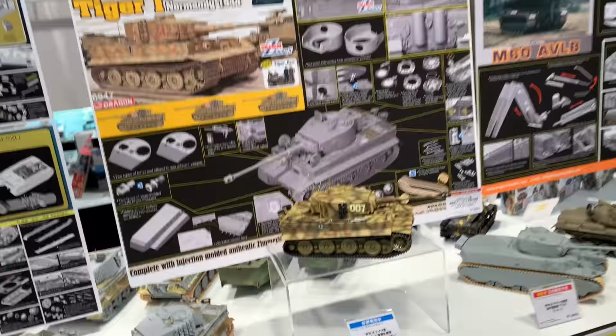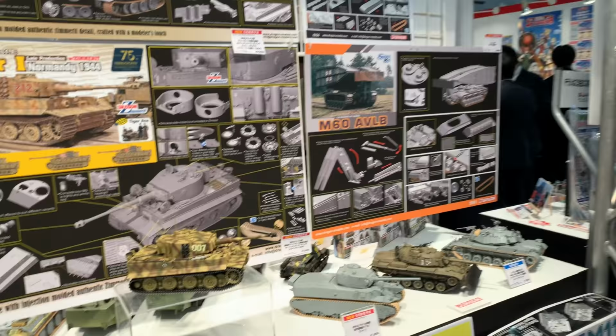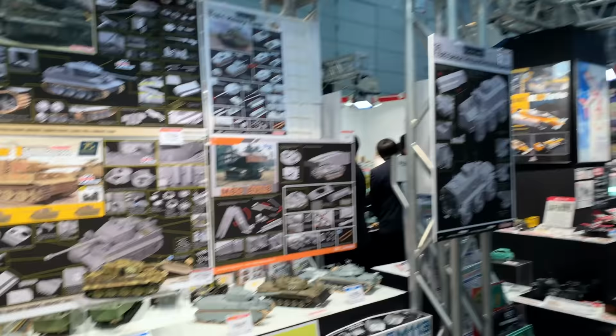But James Bond would have been driving a Churchill tank and not a Tiger 1, unless he stole the Tiger 1 and painted his 007 on it. That would actually make an interesting movie. World War II James Bond. He steals a Tiger tank from Germany and then goes on some kind of assault. That's interesting stuff coming out from Dragon.